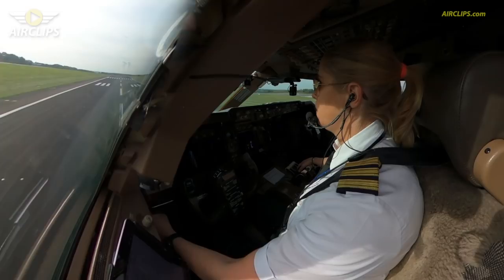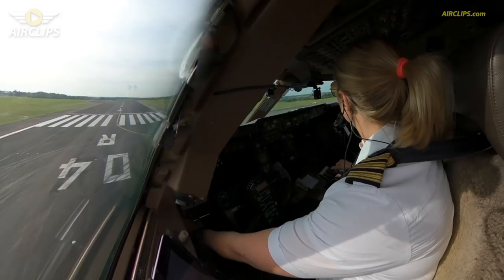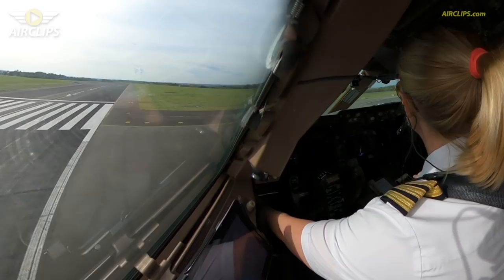So the airline 48, next right on Charlie 0, cross runway 22 right, November 1, Delta 1, stand 122. Clear right. We'll make a right on Charlie 0, cross runway 22 right, November 1, Delta 1, stand 122.